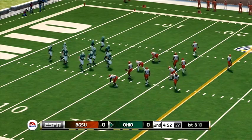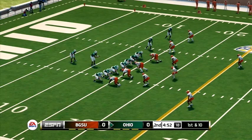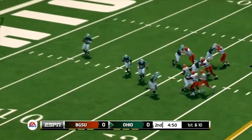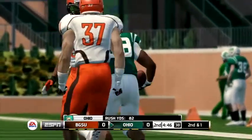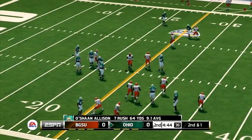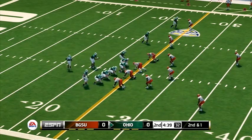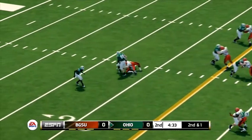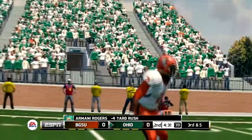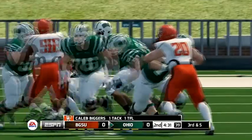They line up at the 14. First down. And he has it on the corner. Makes it to the 24. They'll wrestle him down in the backfield. That's a loss of 4 yards on the play. That'll make it 35.